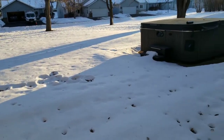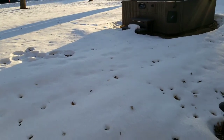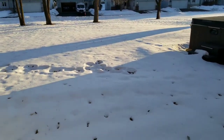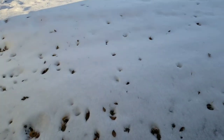This is crazy. Snow everywhere. Everywhere. Oh, I haven't been outside for I don't know how many months now. Can't wait for the snow to be over. It's a lot.